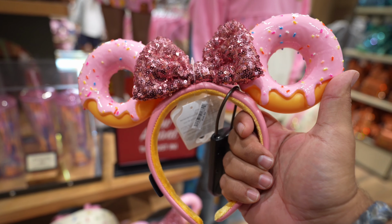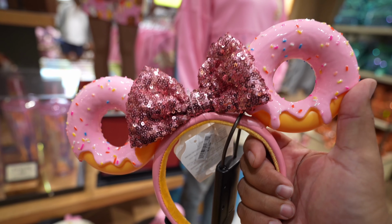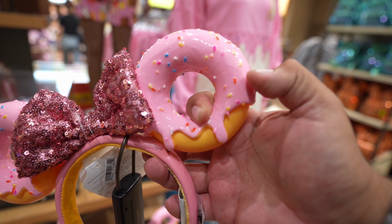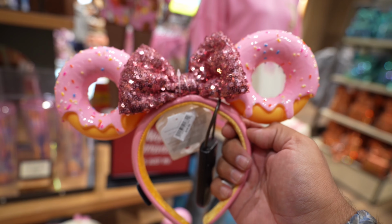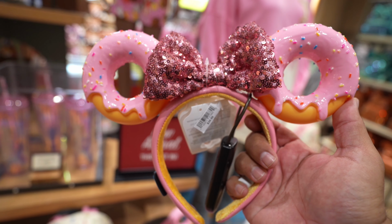donut ears, I can't remember when, a few years back or a couple years back, last year, I'm not really sure when, but they came out with donut ears before, and they felt like real donuts in a way, because the sprinkles felt kind of real, but the pink part was really sticky and weird. I don't know, but these are, I feel like, an upgrade. These definitely will not be flimsy on a ride or anything, but yeah, they're pretty cool.